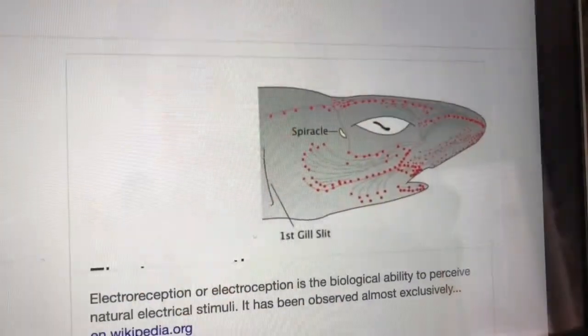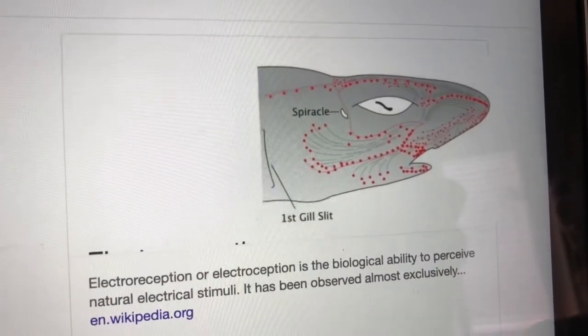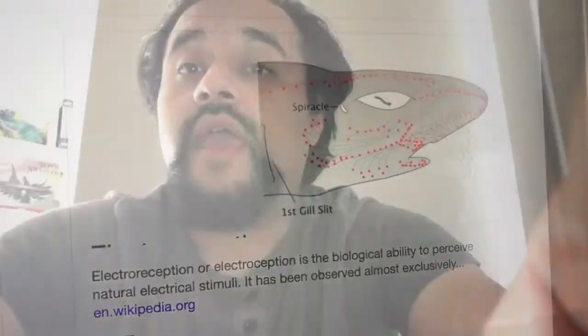They are so smart that they don't have to rely on electroreception, which is something that most sharks depend on. Electroreception is the biological ability to perceive natural electrical stimuli. It basically means that they can feel things like electrical fields that most people wouldn't be able to detect. Because it's so smart, it doesn't rely on this. Instead, it relies on its smell, hearing, and sight to see where it can capture its food. That is really cool, and it makes it a very individualized shark.